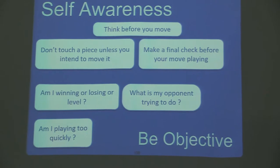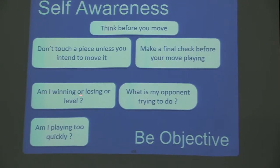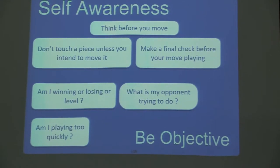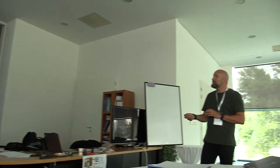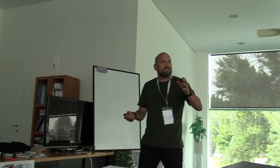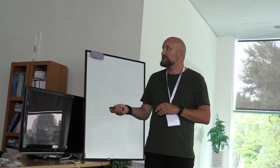Make a final check before you move. Am I winning or losing or level? You may need to make a judgment all the time of your position. What is my opponent trying to do? Quite a lot of children also, you know that, not the least when they are small, they go up and stand behind their opponents to see the position from another perspective. And this perspective taking is also something that the children will train through chess. And then of course, am I playing too quickly, as you could see here? It's also something.